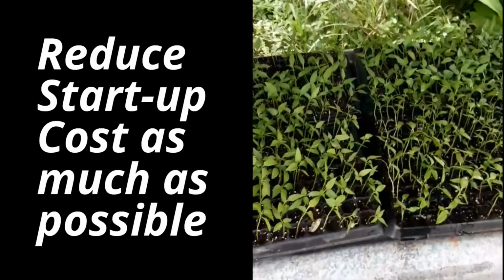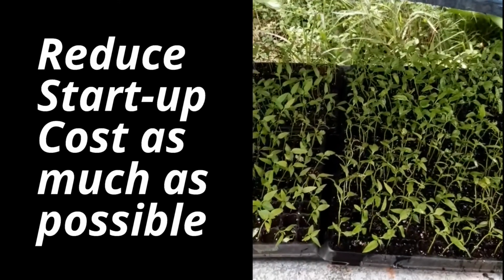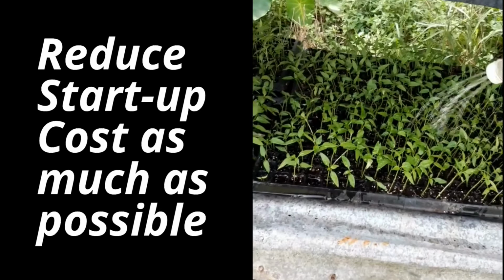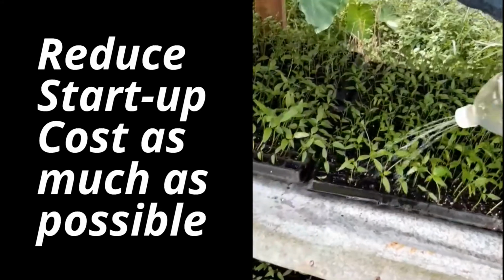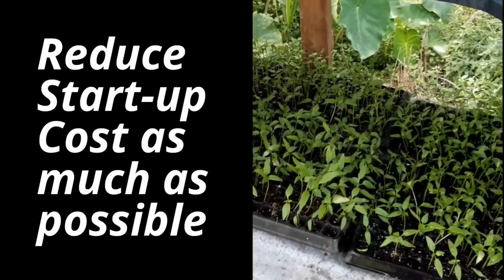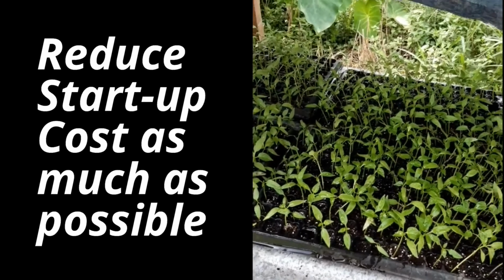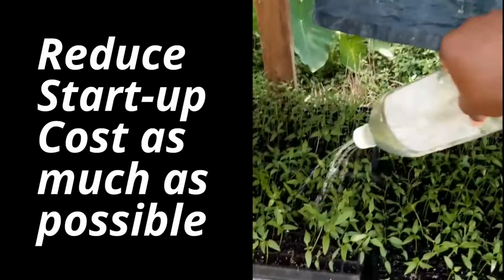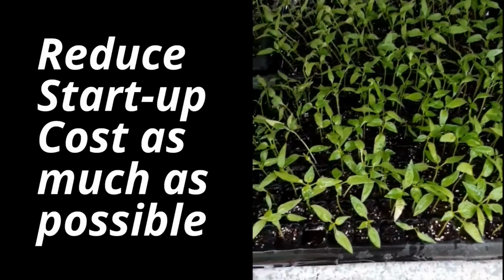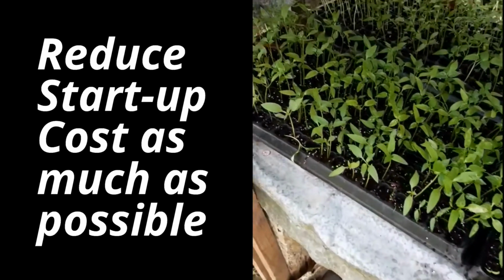So as you can see, your startup cost does not have to be much. You just make use of the stuff around you. All you need to do is devote your time, exercise some patience, and you can get this thing off the ground and start up your own little farm or your little backyard gardening. So you can see, and they're looking pretty, aren't they? Look at them. They're coming on nicely. It will soon be time to transplant. Just look at them.